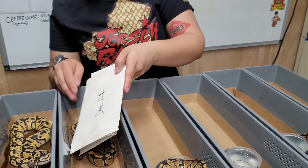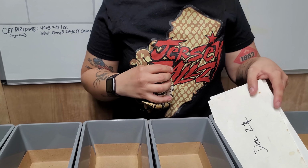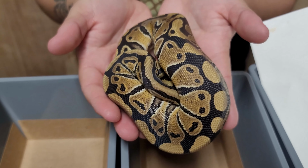Same thing with this one. I believe this one's also a girl. Yeah, this one's also a girl. She's another 100% het, just a het, but look at that het influence. Really pretty.